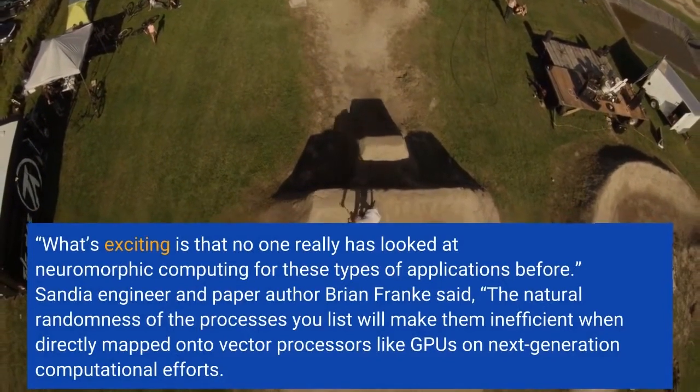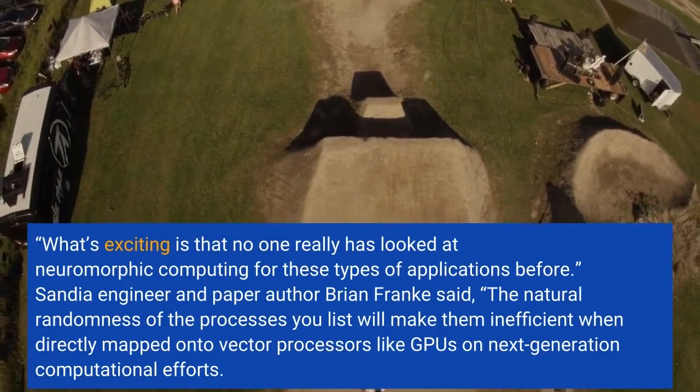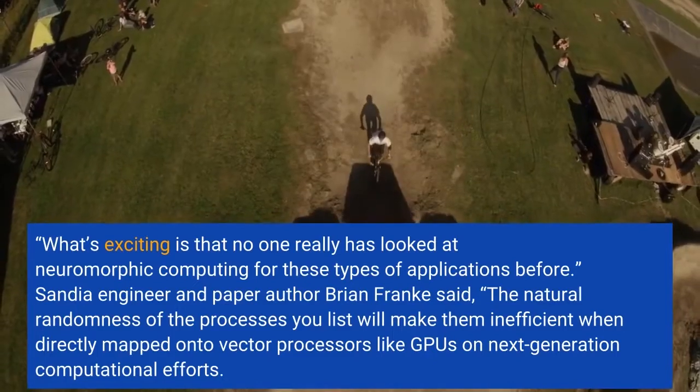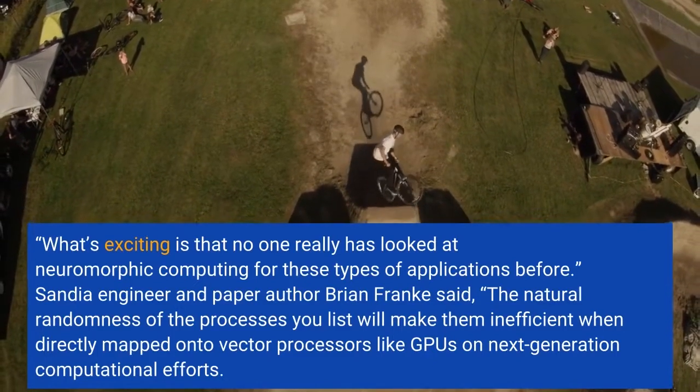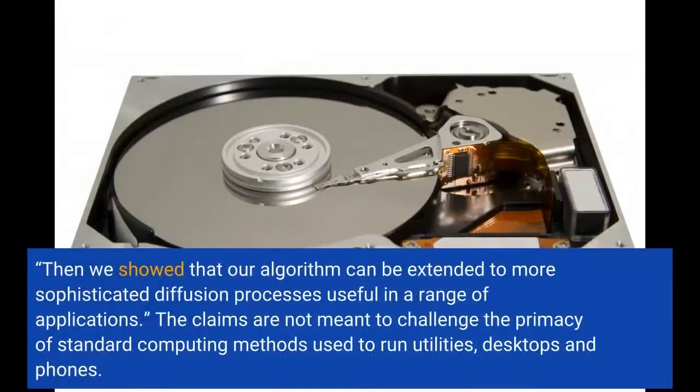Sandia engineer and paper author Brian Frank said, "The natural randomness of the processes you list will make them inefficient when directly mapped onto vector processors like GPUs. Then we showed that our algorithm can be extended to more sophisticated diffusion processes useful in a range of applications."